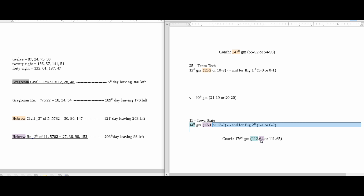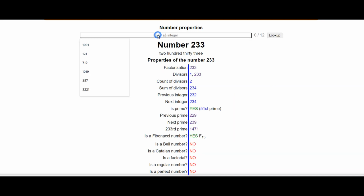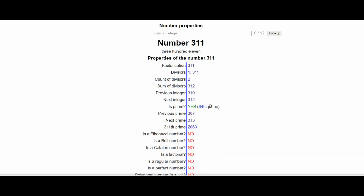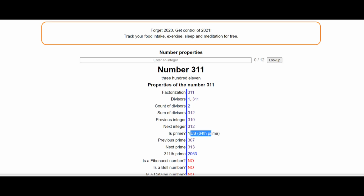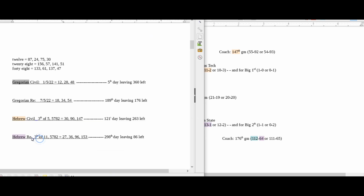On top of that, Iowa State coach would sit on 64 losses with a win if Iowa State became 13-1, like 131. And 311, mathematically speaking, is the 64th prime number. So the coach can sit on 64 losses with the win as they become 131. 131 is just an anagram of 311. Third day of the 11th month on the Hebrew religious. 311 is the 64th prime number.